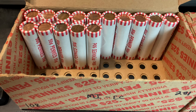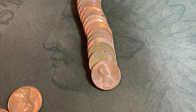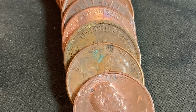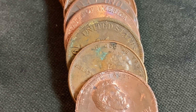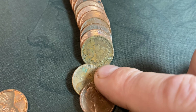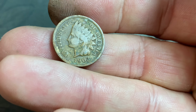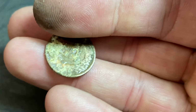Well, we're on roll number 35, and I was sliding down the cents in this roll. And take a look at this. We've got an Indian head cent peeking out the third coin up, and I see a 19-something on there. Let's see what year it is. And I think that's a 1903. It is. It is pretty slick.